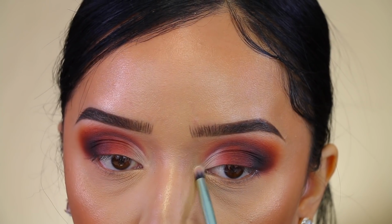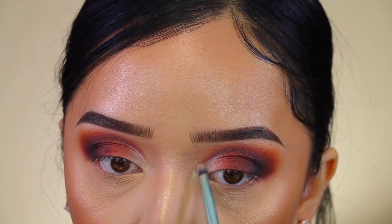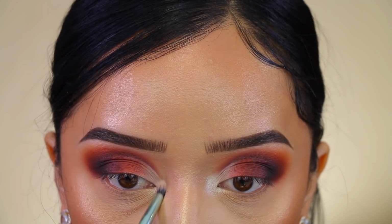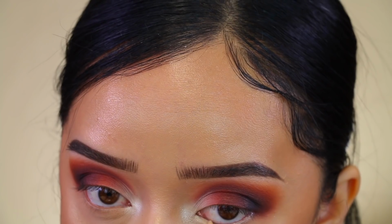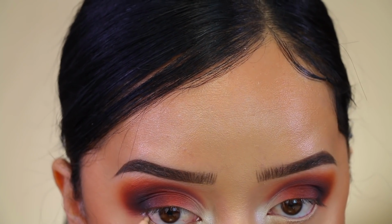So I did take the shade Beam, which is a beautiful champagne light vanilla shade, and added that to the inner corners. Since the entire eyes were matte, I really wanted to bring a little pop of something to the inner corners. I'm going to take the ColourPop Cream Gel Eyeliner in Honey Dude. This is a collab with Juicy Jazz, like she did a bundle with them. I just added that to the waterline.